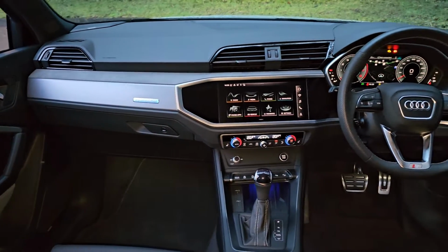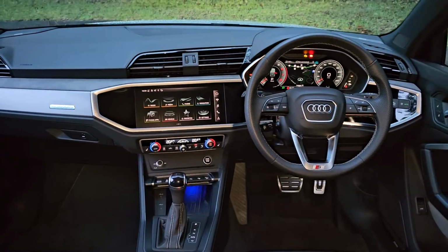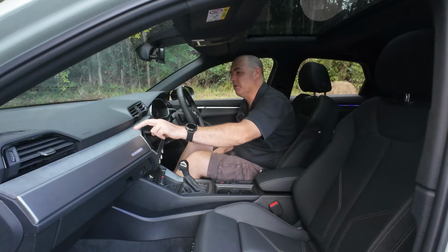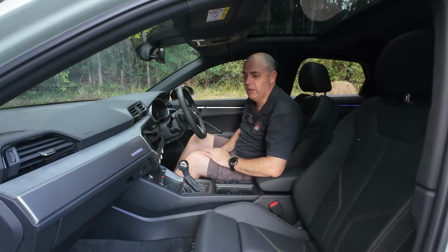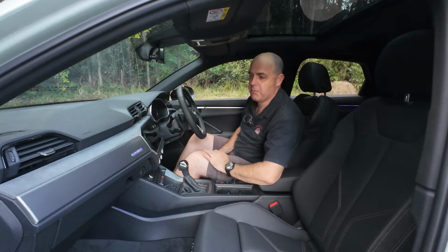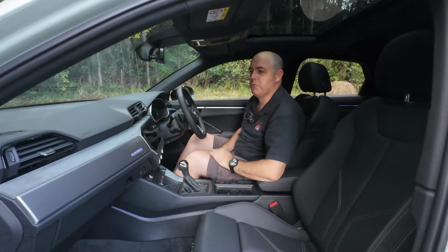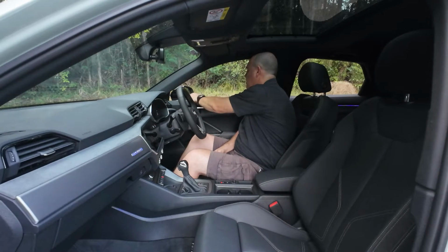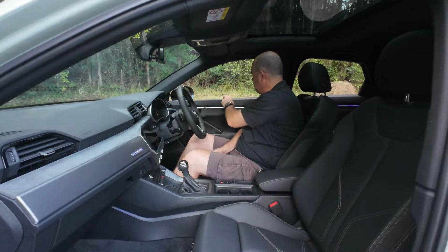So inside the Q3, now first impressions is, you know what, they've actually done a really nice job. It does have that premium sort of feel. Now I really like things like the suede on the dashboard there. You've got the nice silver trim around the media there. You've got Quattro written there, that's pretty cool, and a silver trim piece. And then you do have soft touch dash as well. Even the door trims have a bit of softness to them.